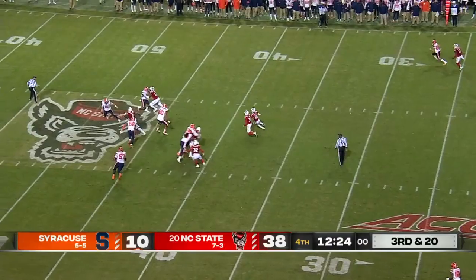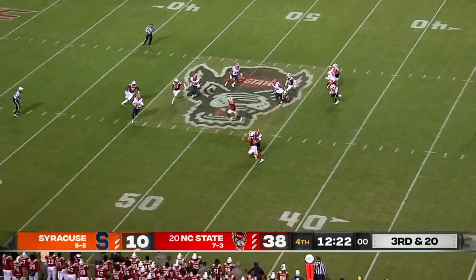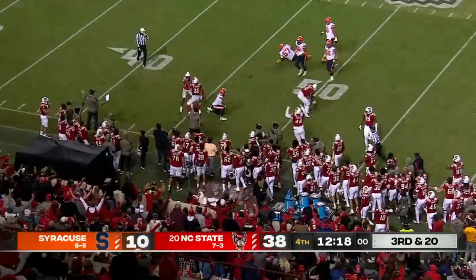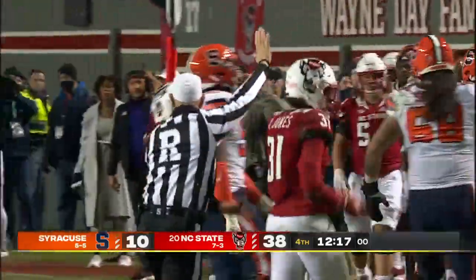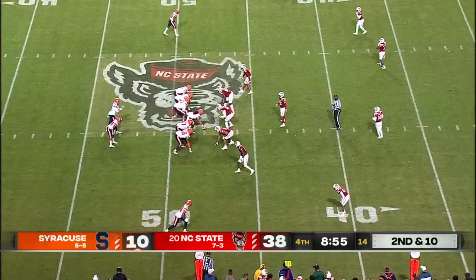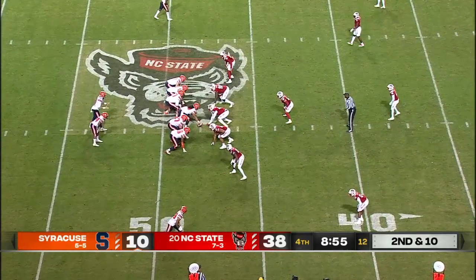Schrader's going to roll out. Pressure's coming. Now he's rolling back this way. Still more pressure, and he's going to be brought down. Flag on the play, but he's brought down for the sack. Once again, Vi Jones got to him. Season was cut short. They were celebrated today here on the field.